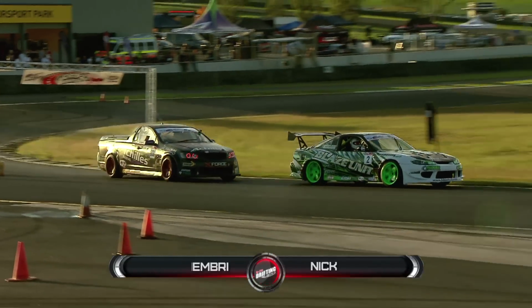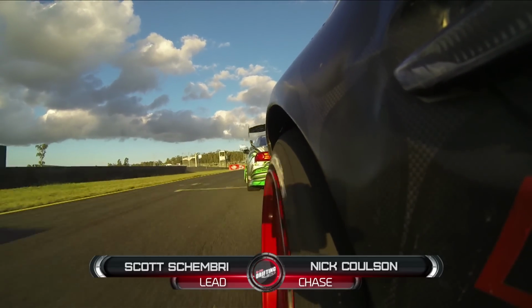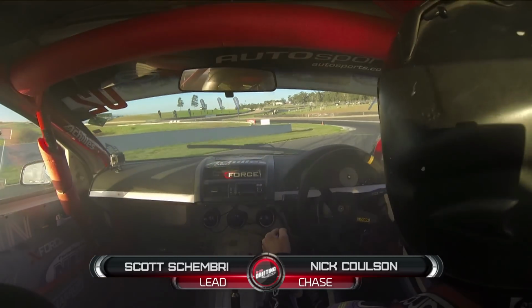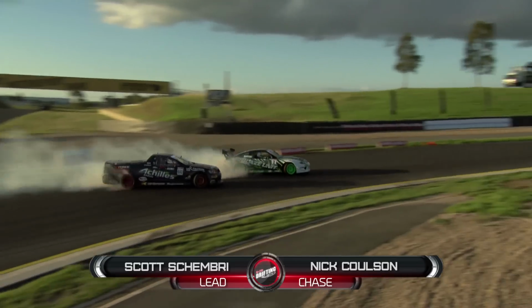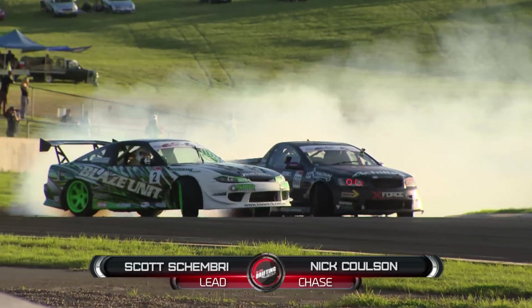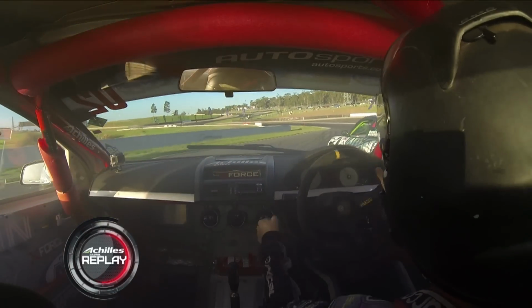Time for the trophy rounds. This is nearly the end, but first we need to find out who's going to take the final step of the podium. Scott Shembury to lead us off, Nick Coulson to do the chasing, and this is not just for trophies, a spot on the podium, but for big points too. Oh, definitely. Shembury bringing his A game here after making a couple of mistakes up against Yates, really trying to claw his way onto the podium, but Coulson's not going to give him an easy run, and as they come through the back here, it looks like level pegging.